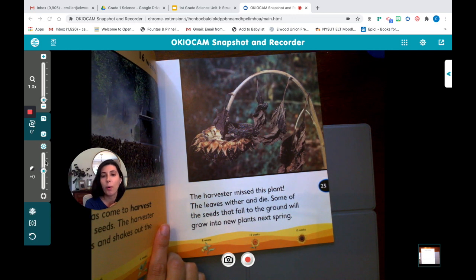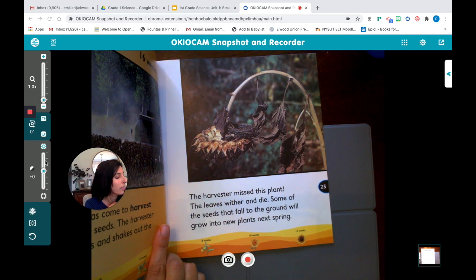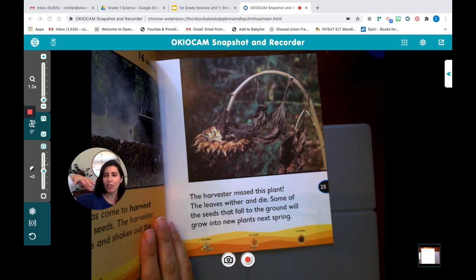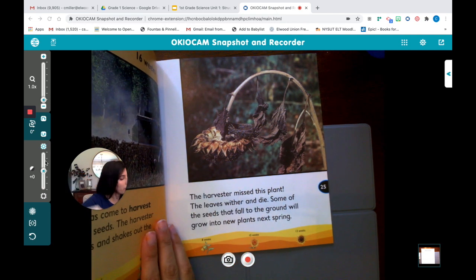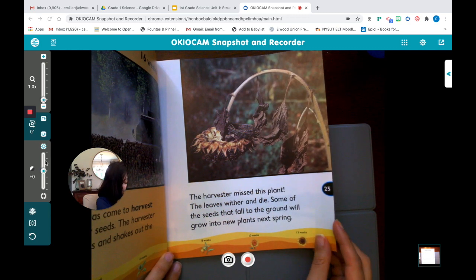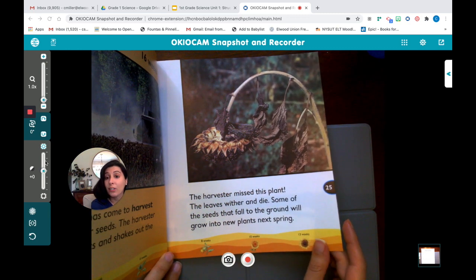We've heard that word wither a few times now. What does that word wither mean? Wither and die. Well, I guess we could tell from this picture what it means. It's kind of like to drop down, means to wither. Some of the seeds that fall to the ground will grow into new plants next spring.